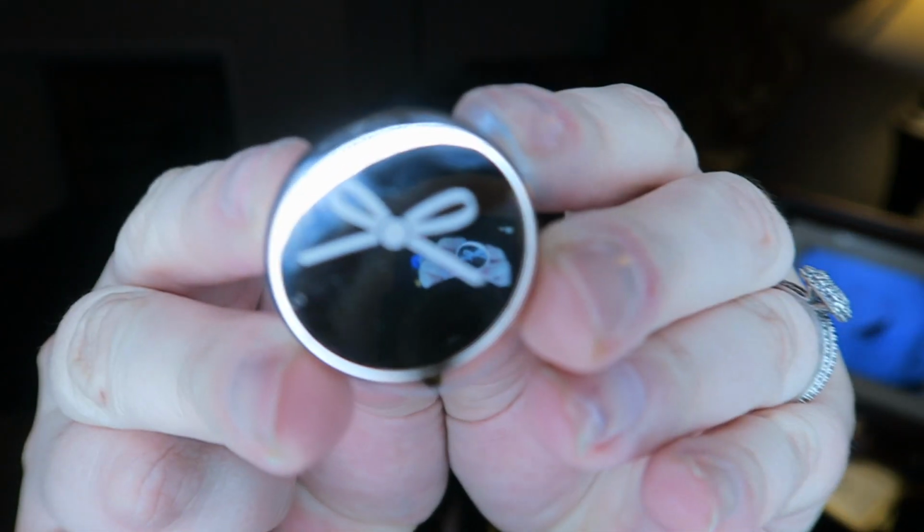Oh, and I got something from Ciate. This is a translucent powder. So that looks like it will be nice. And I like the little bow top of it. That's cute. So I think this will be good to try. I do need something to set my under eyes occasionally. So that'll be nice. And I've heard of Ciate. I thought they only really did nails, but I guess not.